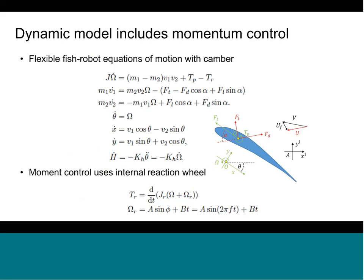With regard to the dynamics, we have a number of state variables. If it were a rigid body, then it would have 3 degrees of freedom in the plane, the position and the orientation. But to that, we add the camber, or the degree of bending in the fish. Remember, as the internal rotor rotates back and forth, it generates a shape change in the fish, which we model in our state space equations.